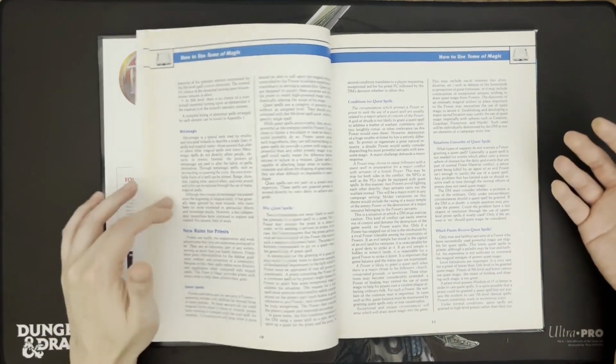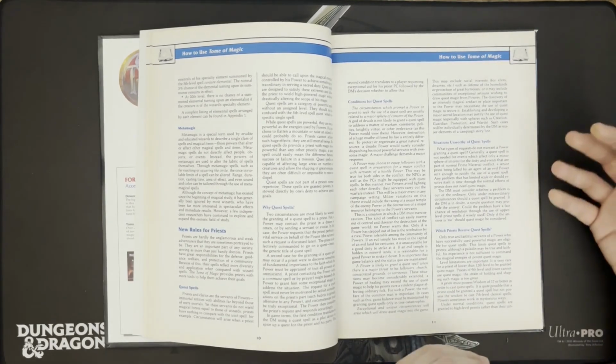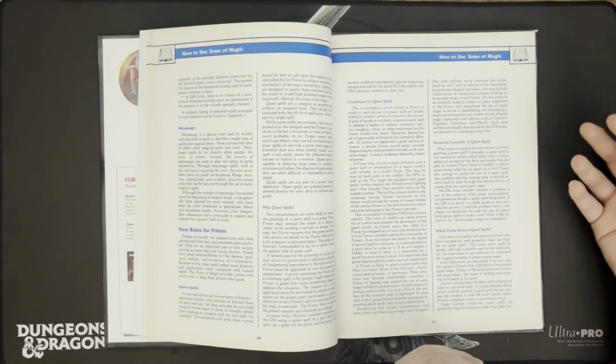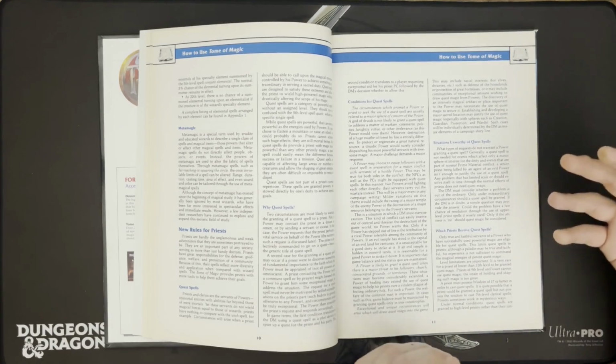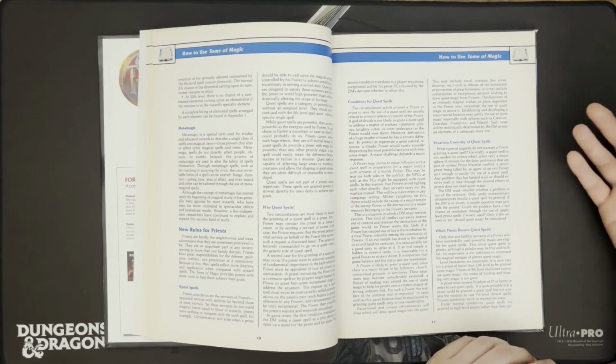It also introduces metamagic and quest spells for priests. So back in 2nd edition, priests and clerics only got spells up to 7th level, so quest spells were kind of implied to be at an even higher power level, and you would not use one of your regular spell slots for the quest spell.